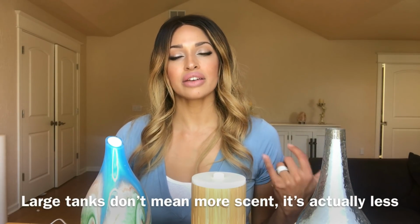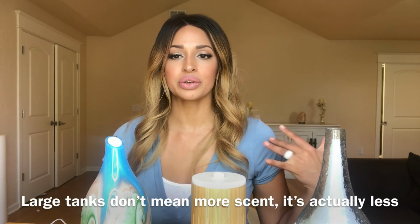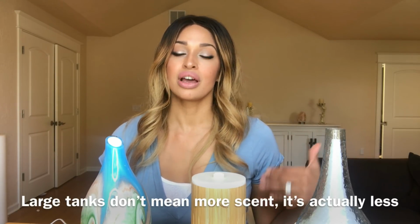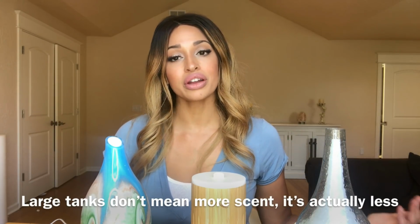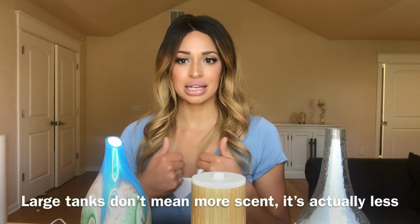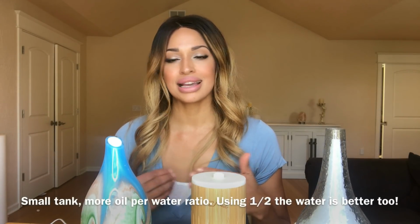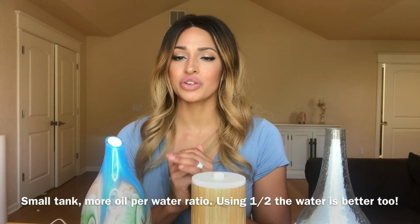So I have just decided, in general, if you are buying an essential oil diffuser to diffuse for fragrance in your house or for therapeutic benefits, the best thing to do possible is to keep the tank size small. And that means 120 milliliters or less. This does not mean you're gonna diffuse for a smaller amount of time. It means you're gonna have more concentrated oil to water ratio.